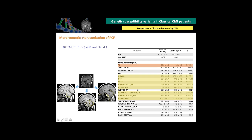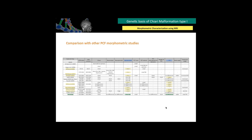This shows the difference between cases and controls in terms of the 19 selected measurements. As expected, after applying multiple comparison correction by Bonferroni, the most significant difference was observed for the tonsillar herniation used as the selection criterion. The following most significantly different measurements were those related to the height of the posterior cranial fossa, such as the distance from the foramen magnum to the corpus callosum, bones or fastigium. In addition, the clivus length and posterior cranial fossa osseous area were reduced in the patient group. It's also interesting to remark that the basal angle was more obtuse in patients.